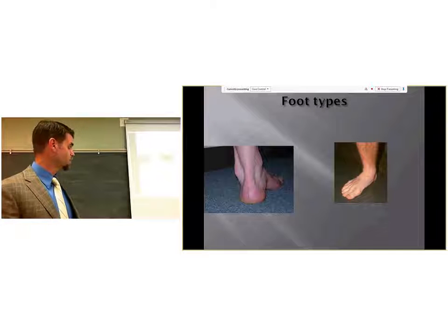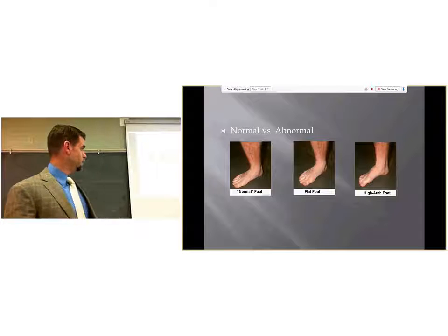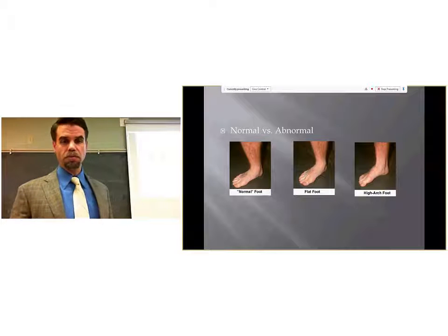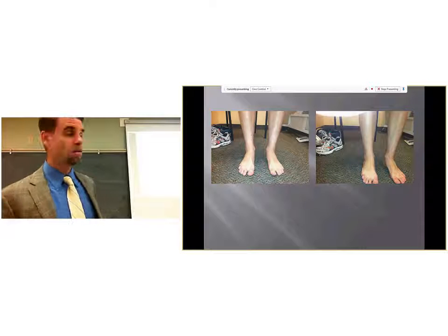I think everybody would agree that this looks a little bit cavus. The calcaneus is inverted, and then this looks like kind of a flat foot. Okay? So three basic categories, again, just to simplify it. You've got normal, which we don't really know what it is, flat foot, and then high arch foot.